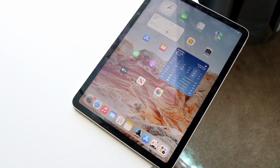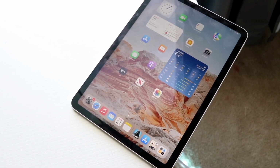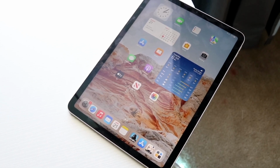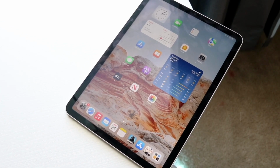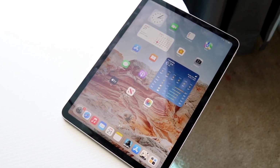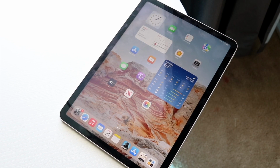Now, another thing, the iPad Pro has Face ID, where the iPad Air 5 has Touch ID. So if that's a big deal to you, if you like unlocking things with your face, I personally don't really have a preference here, but it is a cool thing that you have going for the iPad Pro 4. Now, on top of that, they both have USB-C ports on the bottom, but they are completely different.